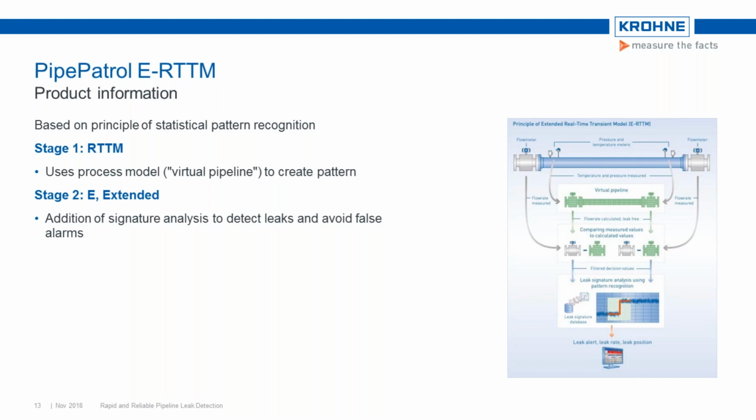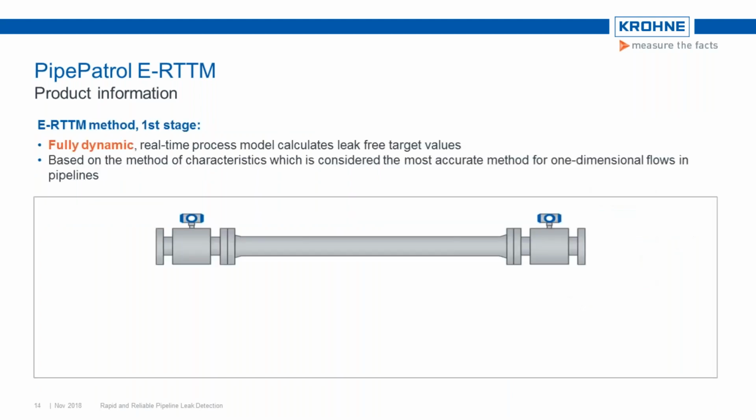It's true in the first stage, it uses a real-time transient model, or in our presentations, we call this a virtual pipeline. So our marketing calls this a virtual pipeline, but this is only used to create specific leak patterns. And in the second stage, stage 2, which is the E in the name of our system, extended, we add signature analysis. Signature analysis is a statistical process which detects the leaks and avoids the false alarms. So we are now going a little bit more into detail to explain how this method works. And we start with the first stage, the real-time transient model.